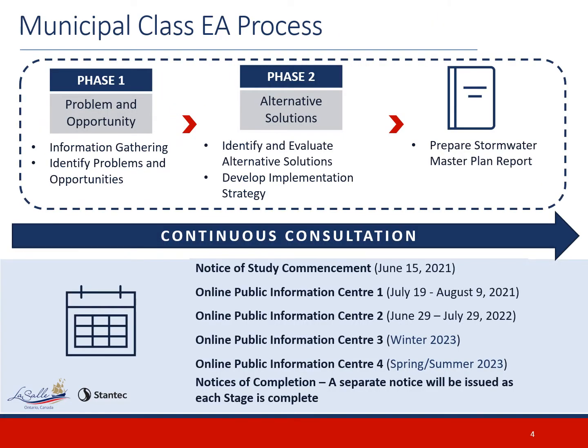The Municipal Class Environmental Assessment, or MCEA, is an approved process under the Ontario Environmental Assessment Act and includes 5 planning and design phases. This study is being undertaken in accordance with Approach Number 2 of the Master Planning Process as outlined in Appendix 4 of the MCEA. Phases 1 and 2 of the MCEA process will generally be addressed through this study and include Phase 1, information gathering and identifying problems and opportunities. Phase 2, identifying and evaluating alternative solutions and developing an implementation strategy.